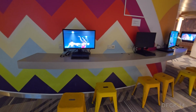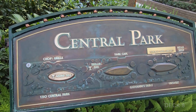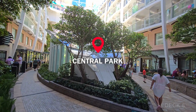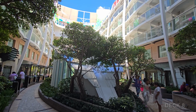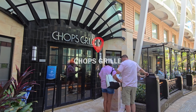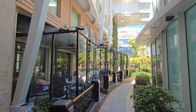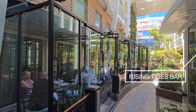We're going to head down to deck 8. Starting with Central Park is a lovely spot. There's restaurants, there's bars, shops, and places to take photos or sit and relax, or even listen to live music. Royal Caribbean Steakhouse is called Chops Grill, and they have indoor and outdoor seating. On the other side is Rising Tides Bar, and this goes all the way down to deck 5.